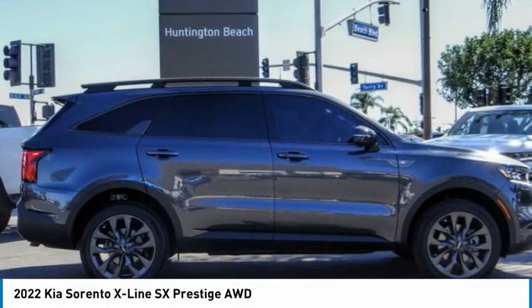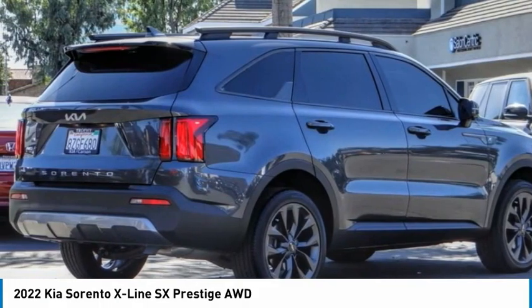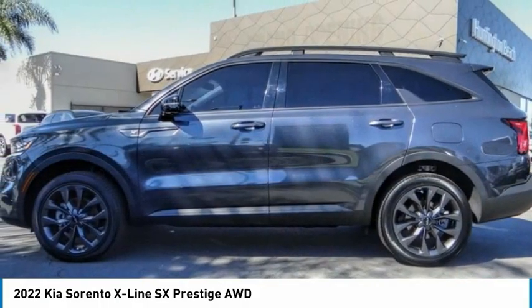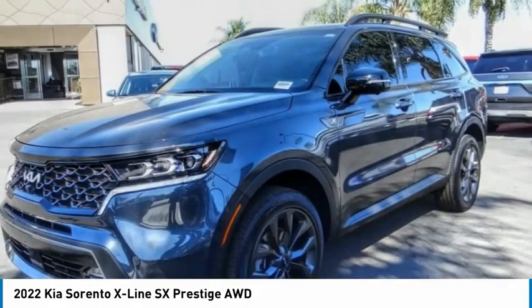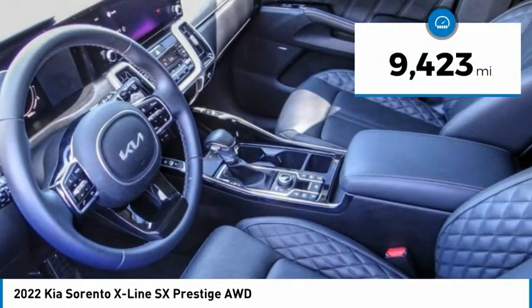Sorento is a comfortable riding, powerful compact SUV loaded with impressive standard features. Take one look at its stylish, sleek design and you'll want to cross over to a Sorento. This vehicle has less than 10,000 miles.